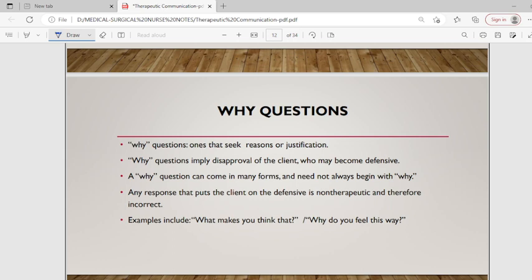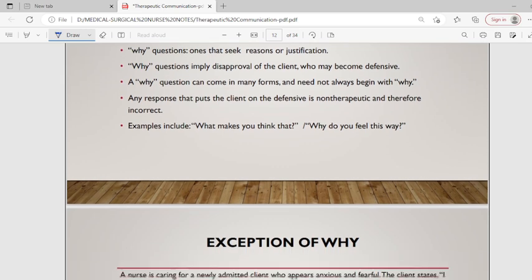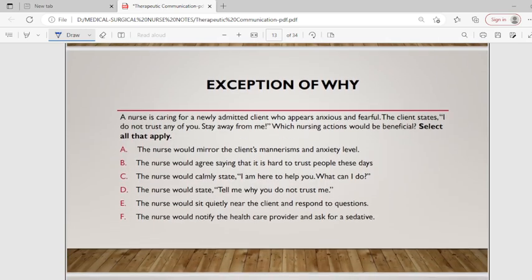Examples. What makes you think that? Why do you feel this way? Why did you not take the medication? Why are you coming late? Why did you disobey the time to come back? These are why questions that don't need to be encouraged since they are not therapeutic.